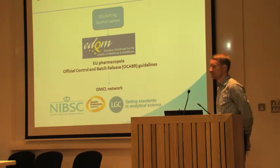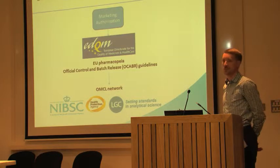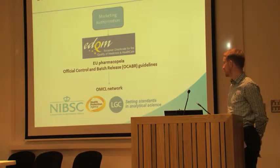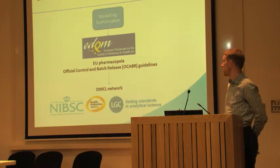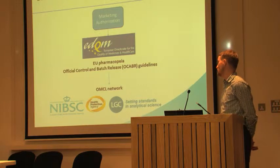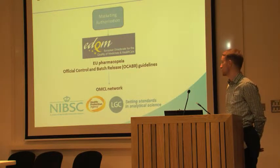These are the guidelines set out for all of the testing laboratories like NIBSC, specifying which tests they have to do to ensure that they are testing the safety and the efficacy of vaccines. This feeds down into the OMCL network, the official medicines control laboratory network. Each country in the EU has a network member, although not all of them will actually test vaccines. Only about 16 actually test vaccines. In the UK, this responsibility is split between NIBSC, which deals with the biological products, so vaccines in particular, as well as blood products and other biologicals, and the Laboratory of the Government Chemist, which deals with all the chemical products.